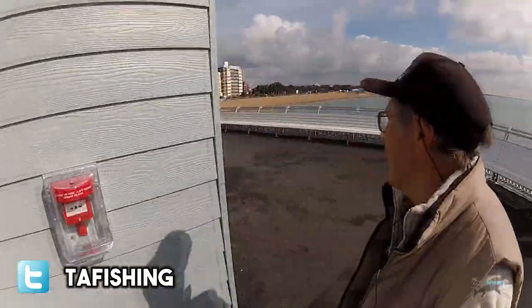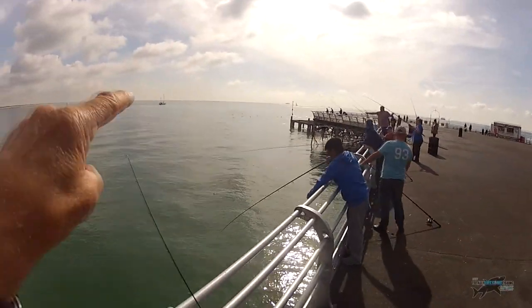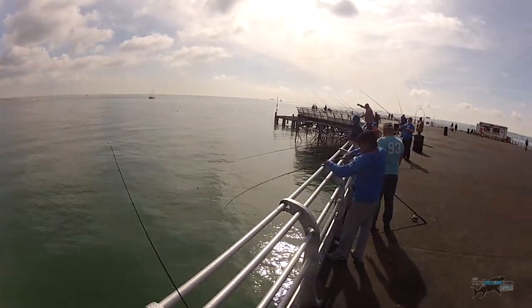Chuck him back. Well, guys, you can see why there's a lot of anglers there. I've seen one small one caught. I missed it. Is that my tackle still there? Yes, it is. And guys, all over there is the mackerel shoals.